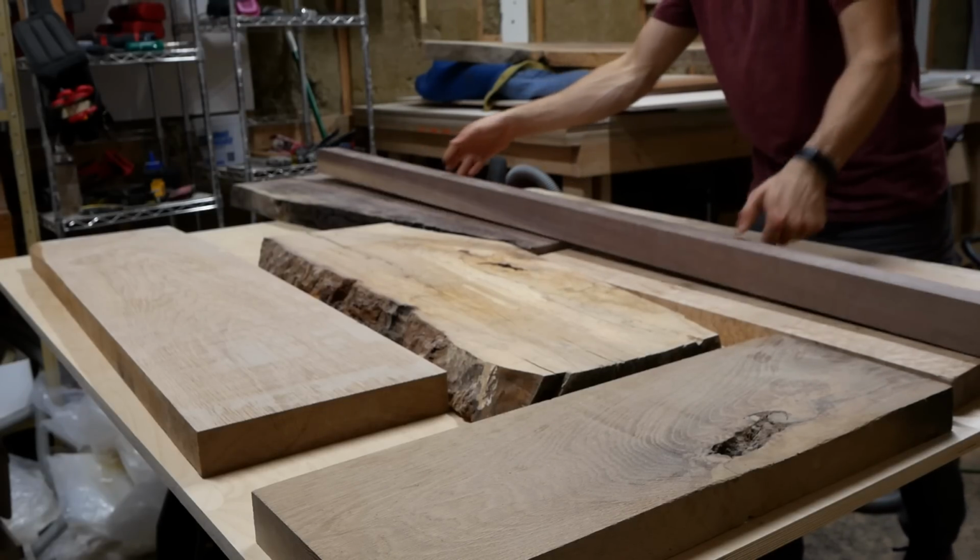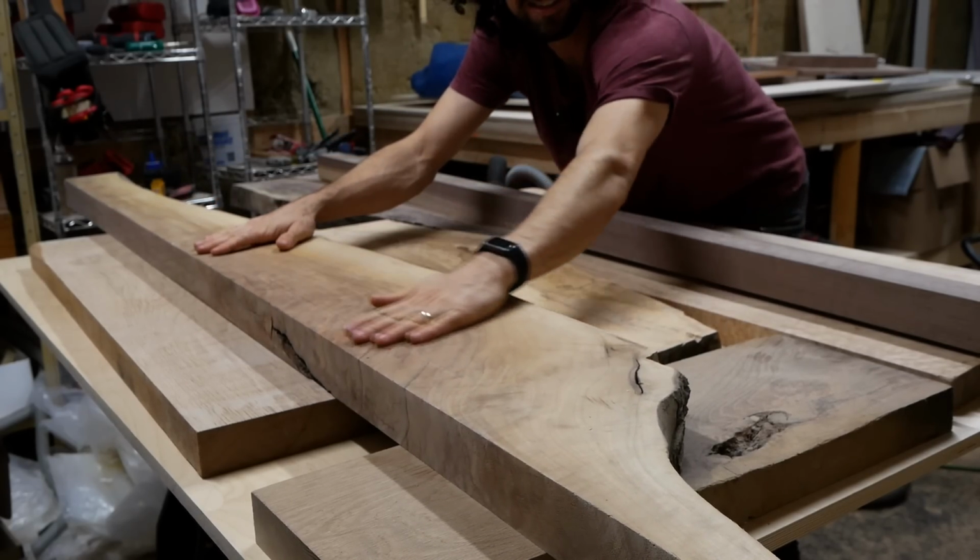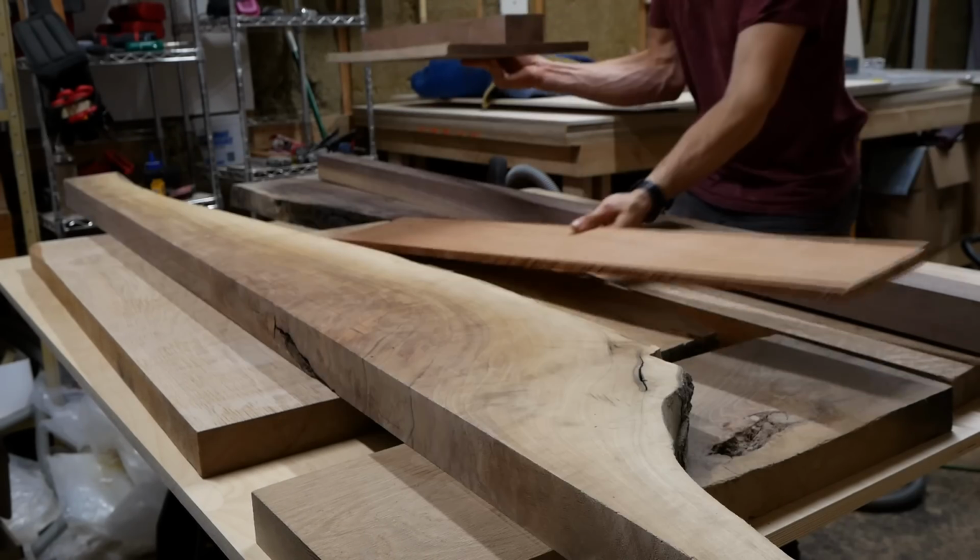Big piece of walnut. Oh my God, look at this thing. You could make something crazy out of this. I think this is walnut. It's just a bit of a lighter color.